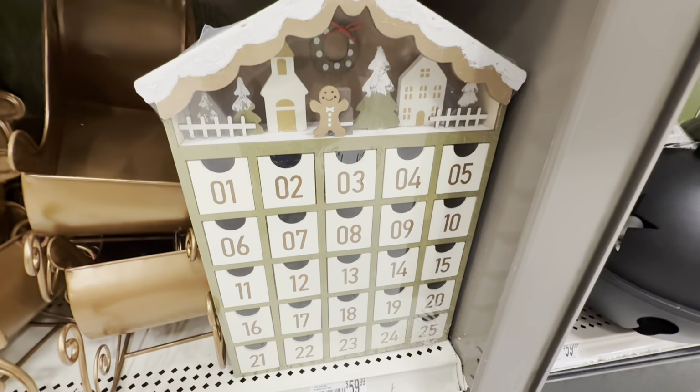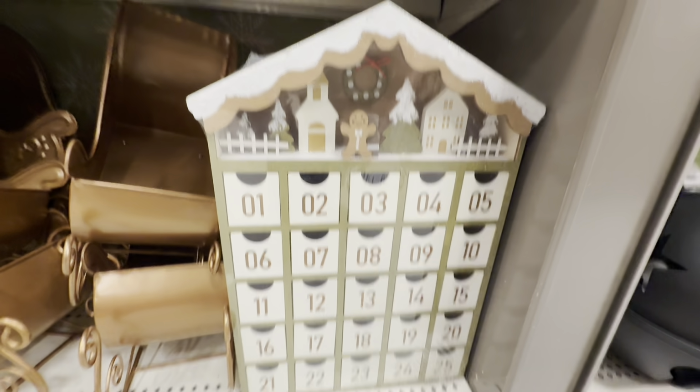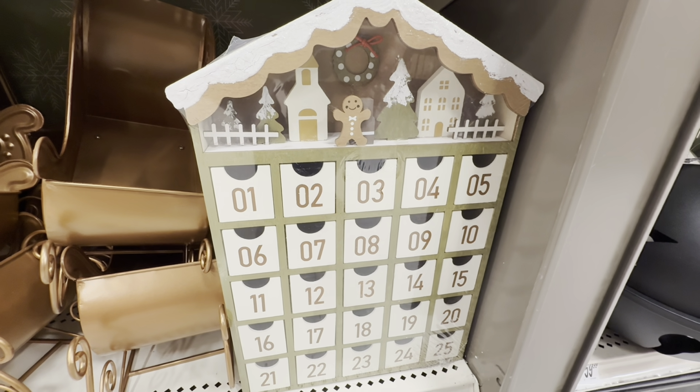And for $60, they have this gingerbread countdown to Christmas. It's all wrapped in plastic, which I can definitely appreciate. Those are little drawers that are going to slide in and out so you can put your things in there.